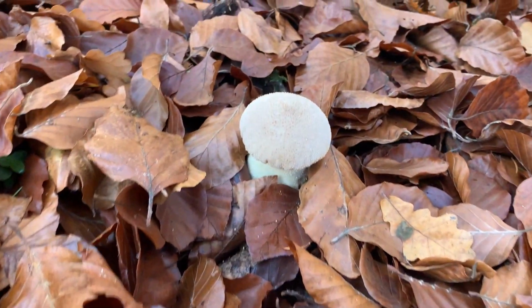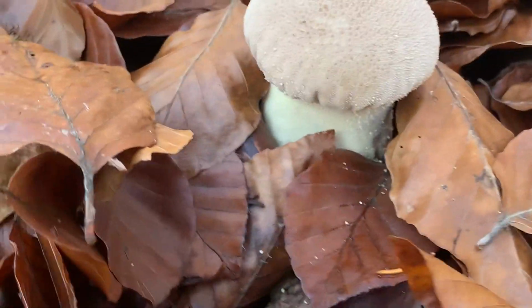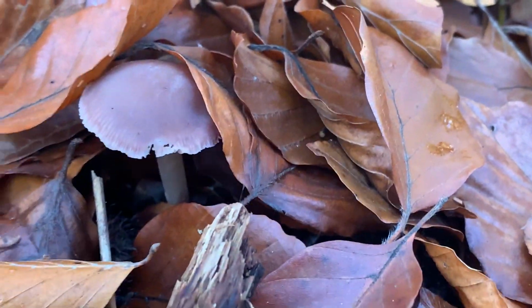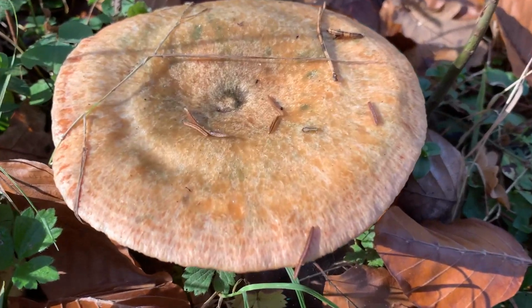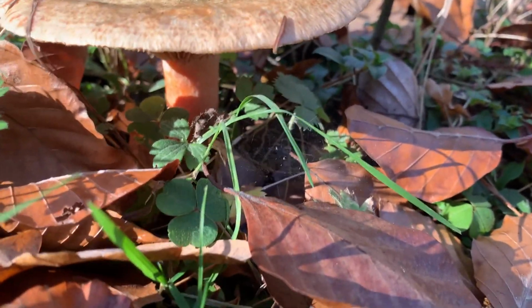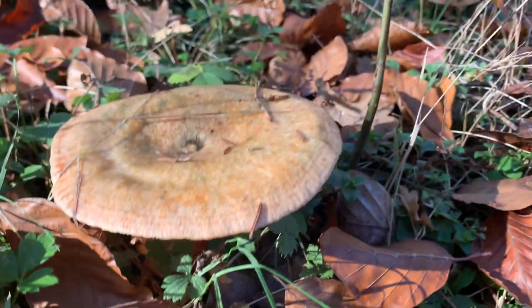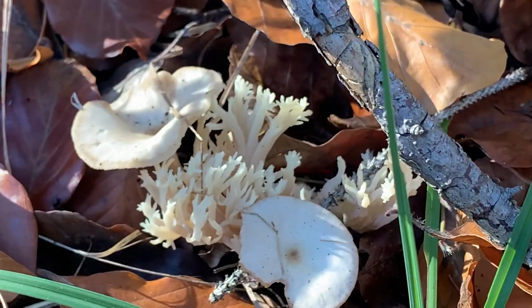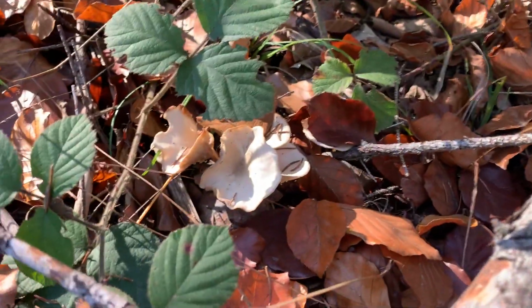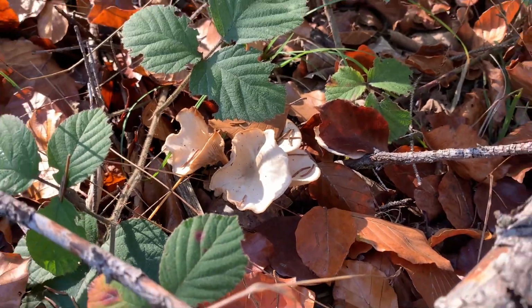I'm retracing the steps I took here, and yet I'm still finding new mushrooms. Look at this one. Look at how thick that stem is. That is cool. Oh, and then look, right behind it, you have these little brown ones. Here is one that's kind of brownish orange. Oh, look at that stem. How pretty. It looks like a carrot stick. Oh, wow. Oh my gosh. Look at that. It looks like coral. That is so cool. And then look at these kind of trumpet shaped ones.